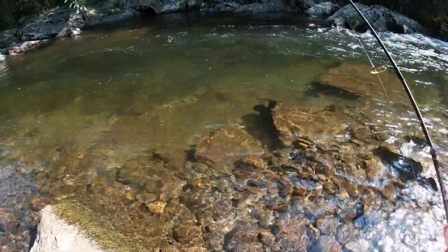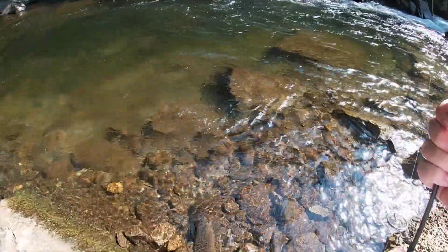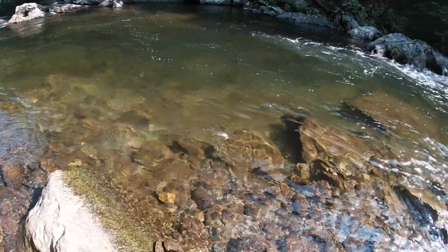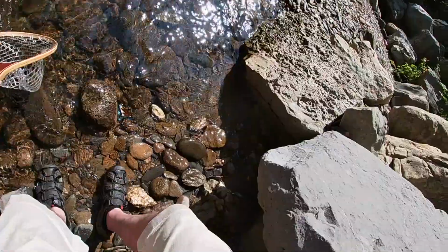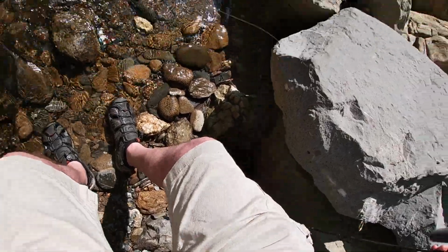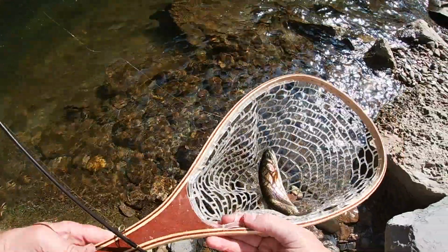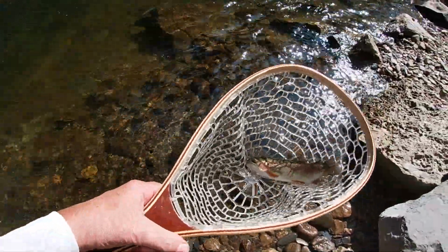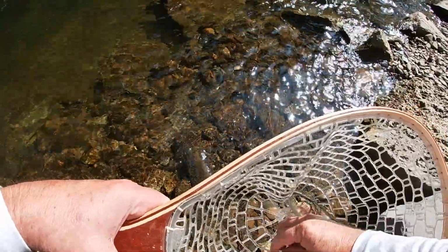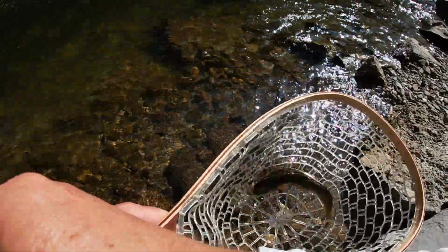I think I got another on that same spot. I don't know if you can see him running. There we go. Rainbow number 2. Again, with the old night crawler.